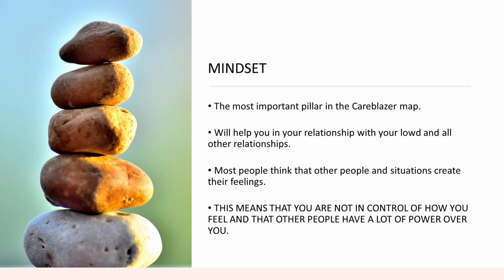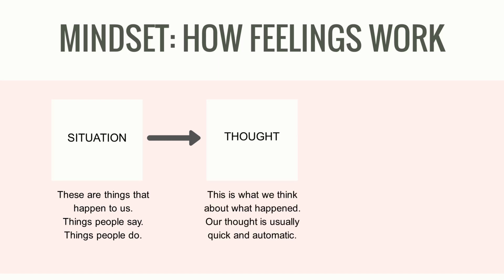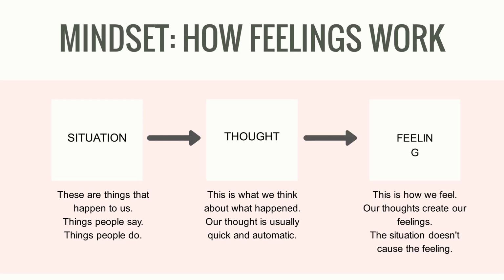So I want to share a little bit about how feelings actually work. You have a situation. This is something that happens to you, something somebody said, something somebody does. You have a thought about that situation. This is what we think about what happened. Your thought is usually quick and automatic. You normally don't pay much attention to this at all. What you pay attention to is the feeling you're left with. So this is how you feel.